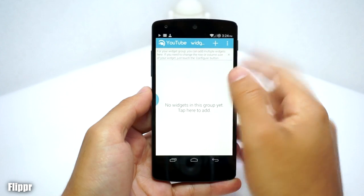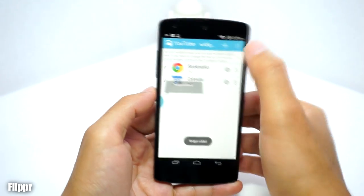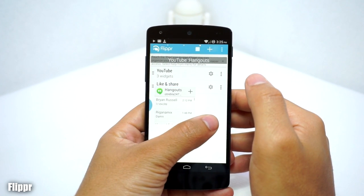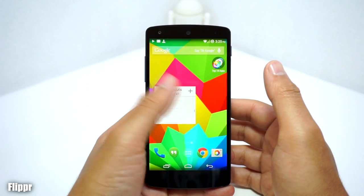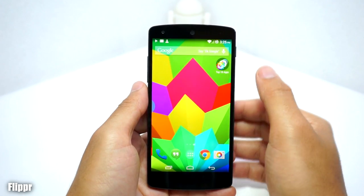To create, just press right here, enter the group. Now click into it. You want to click on add. You can go to bookmarks, go to calendar, and you're good there. So now I have the differences right here. You got my Hangouts. Pretty cool thing if you have a lot of widgets that you like to navigate and mess around with. I think you'll like it, so go try it out for yourself.